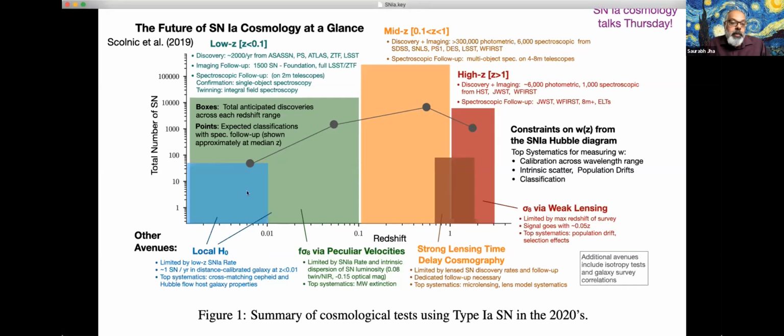So with very nearby supernovae, we'll be measuring H0; with the Hubble flow supernovae, peculiar velocities and H0, but also we'll connect to the higher redshift. And then higher redshift supernovae to do dark energy, lots of different ways that we can attack dark energy from all of these surveys that are coming to find lots of supernovae in the future. So I'm excited for the surveys. I'm excited for the talks later in this session and the talks on Thursday that will cover these cosmological applications. So thanks.